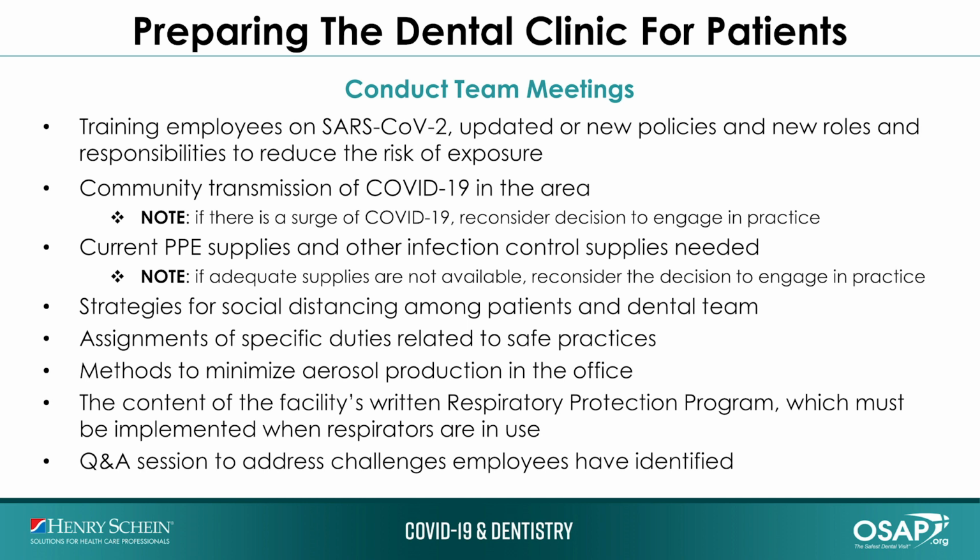If there's a surge in your area, you might literally want to avoid doing aerosol generating procedures. You want to make sure that you have enough PPE and infection control supplies. So that's something that we go over during a morning huddle. We talk about strategies for making sure that our patients stay socially distant. So how do we set up our waiting room? And if our waiting room is full, which is at this point very small, then we have overflow areas that we can keep our patients, or we can use that guideline to text patients when it's time for their appointment and they can sit in their car. All those different things that we have talked about.